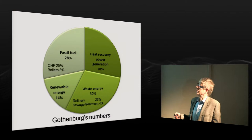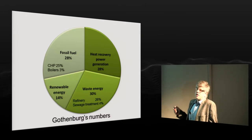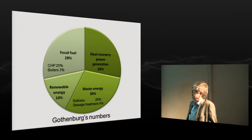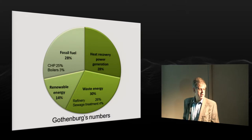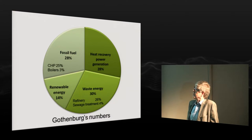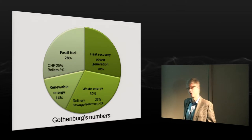25% of that fossil fuel is actually coming from the combined heat and power systems. Heat recovery from power units, traditional condensing power stations, they're connected up to grab the energy from that. Waste energy is 30% of the pie. 26% comes from refineries and 4% from sewage treatment. And then the last 14% is renewable energy, biomass and things like that, solar water heating. So quite an interesting mixture of how a city can actually change by mixing these things.